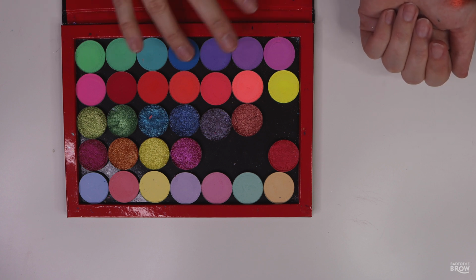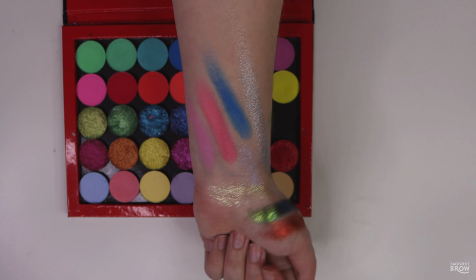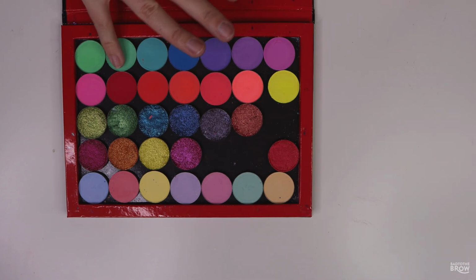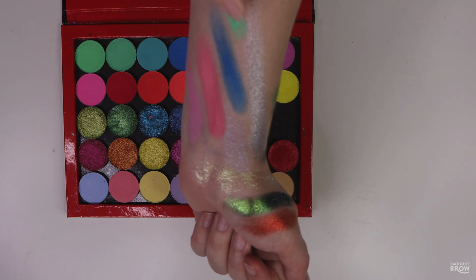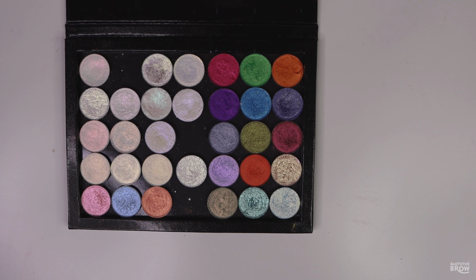I did pick up quite a bit. And then I love this blue. I don't know if it's neon per se. It's really just a gorgeous, vibrant blue. And same with this green. I don't know if it's necessarily neon, but it is pretty bright. And I really like these. Terra Moons Part 2.